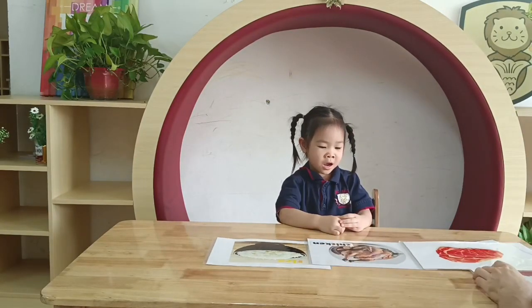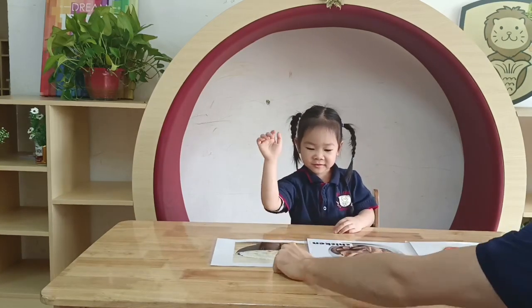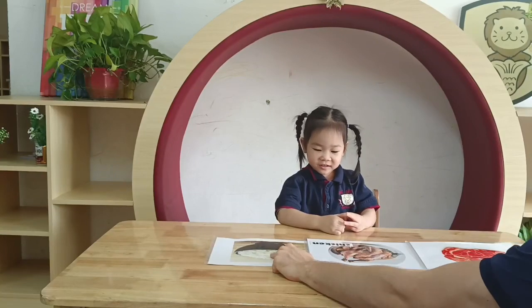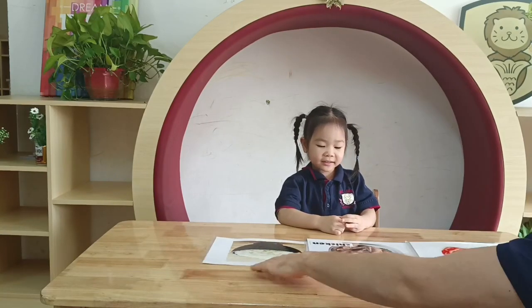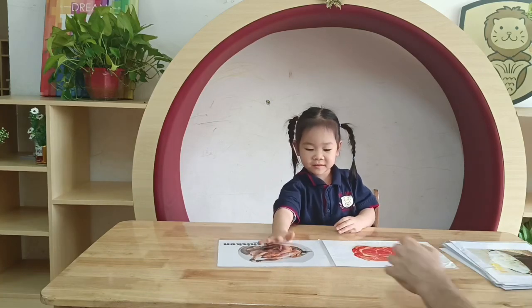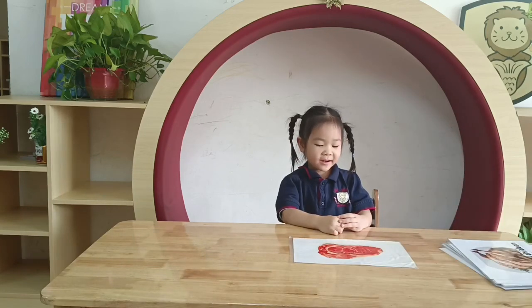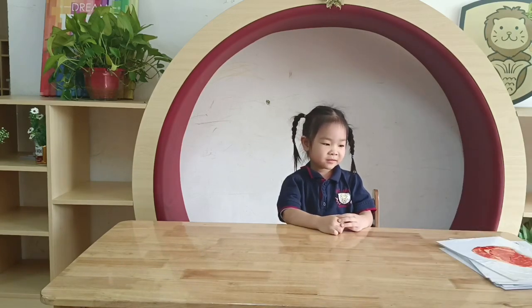Which is the rice? Rice. Yes. What food do you like? I like rice. Yeah. And which one is the chicken? Good. What food do you like? I like chicken. Awesome. And what food do you like? I like meat. Yes. And we have 3 flags as well.